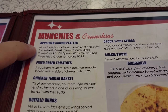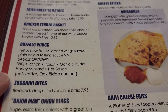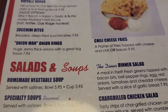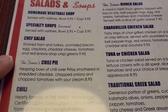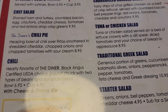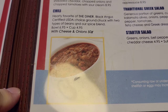They got munchies and crunchies. They got an appetizer combo platter, cheese sticks, chicken tender basket, buffalo wings, $9.95. They have zucchini bites for $7.95, salads and soups. We got a chef salad for $9.95, charred grilled chicken salad for $9.95. We got a bowl of chili for $6.95 or a cup for $4.95.